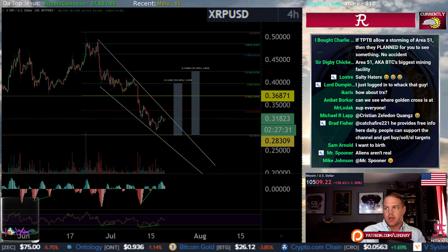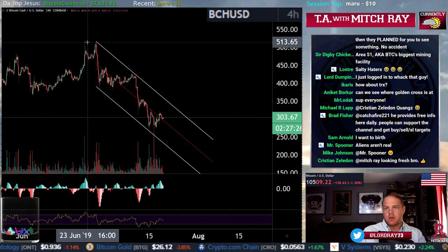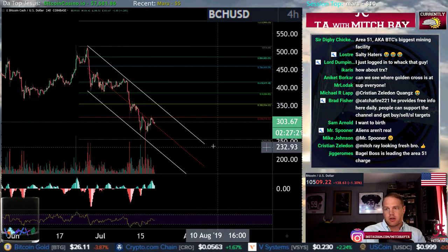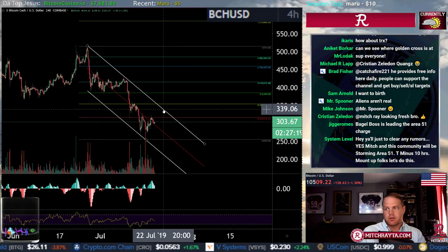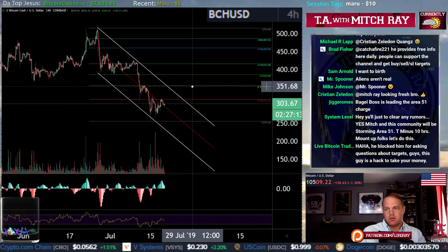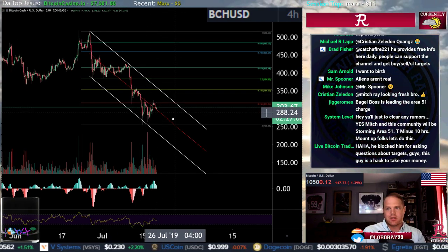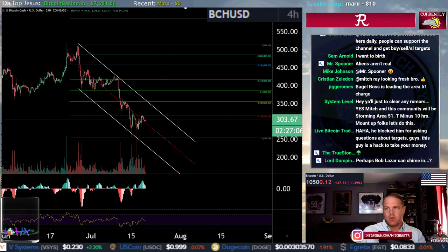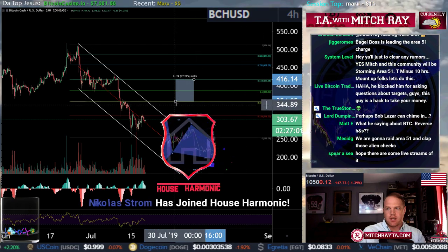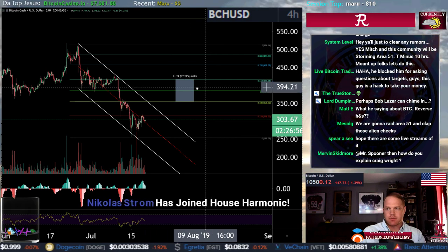So, in Bitcoin Cash, we have a downtrend. If it was to ever break out, the thing is, by the time it gets to the 339, which is the top of the downsliding channel, kind of double bottoming a little bit, but can't really break the resistance, you'd be looking for targets anywhere between 354 and 415 before you got some sort of price action reversal to the downside.